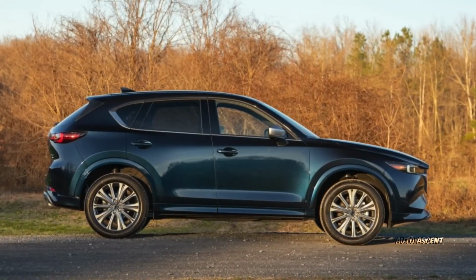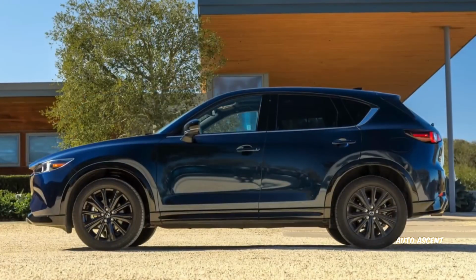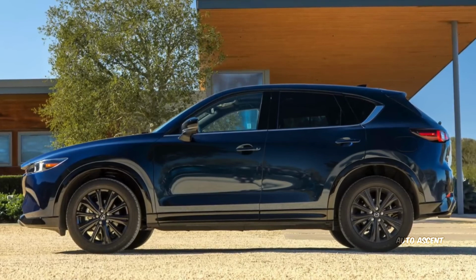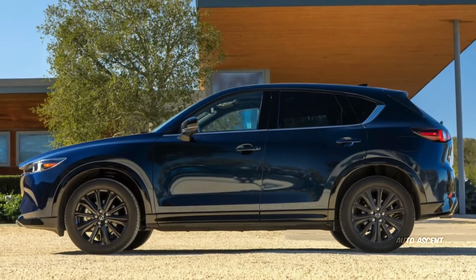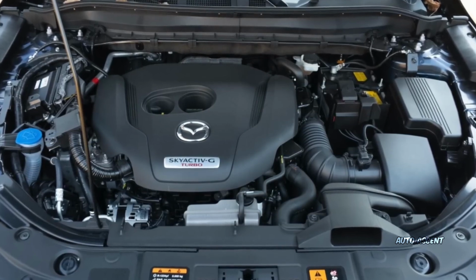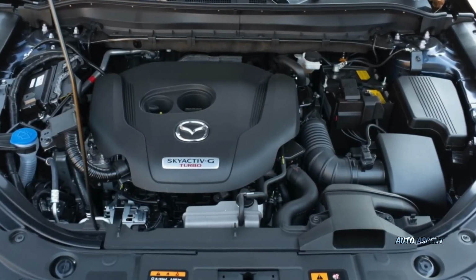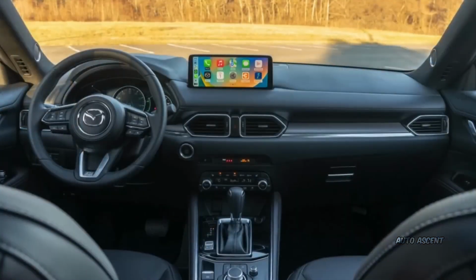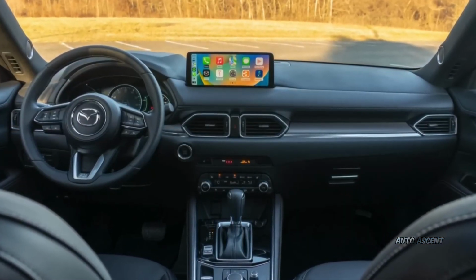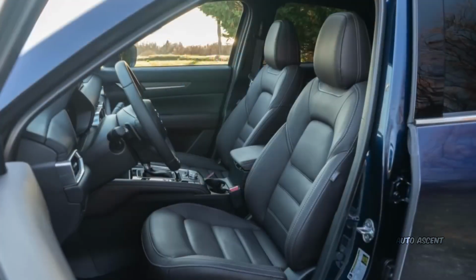Starting at around $29,000, the CX-5 feels more premium than its price tag suggests, with a sculpted exterior, available 19-inch alloy wheels, LED headlights, and a refined cabin that offers soft-touch materials, real wood or metal accents on higher trims, dual-zone climate control, a 10.25-inch infotainment display, wireless Apple CarPlay and Android Auto, and available features like a 10-speaker Bose audio system and ventilated front seats.